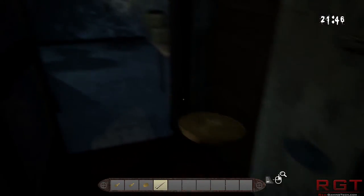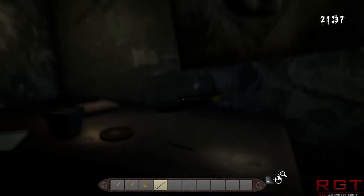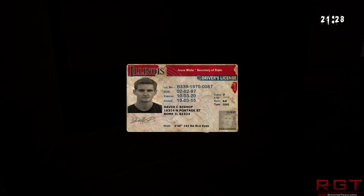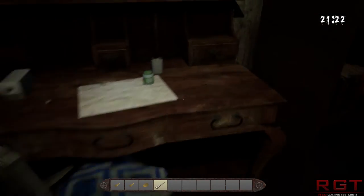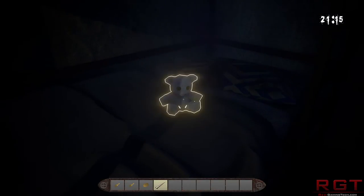Let's, where's my little table? There it is. Let's just pop that there. Right. So overall, I really like the concept. I guess that's the guy who's trapped me here, and he's very cocky because he's just left his driver's license around. Oh, that bear isn't creepy at all.